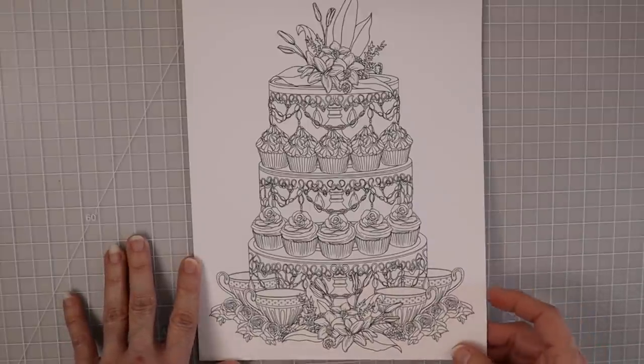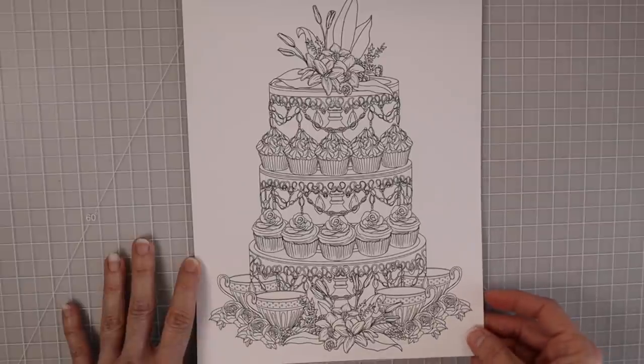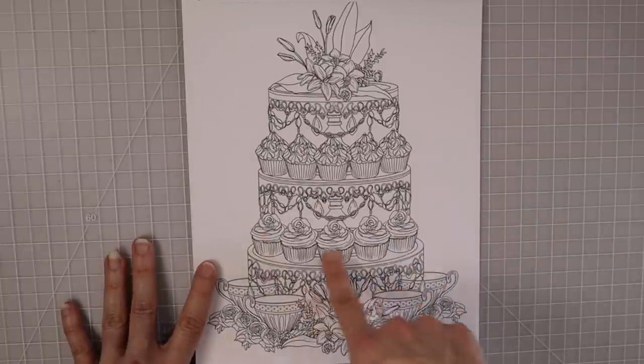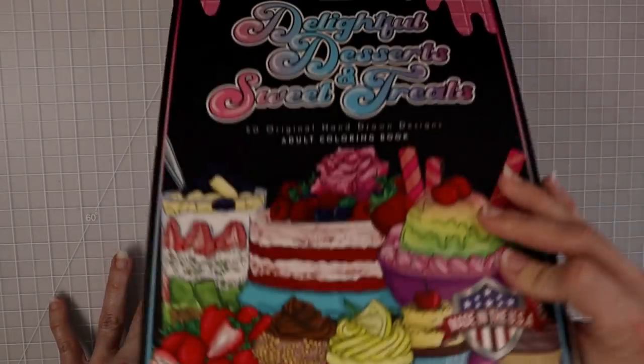Oh, look at this one. Is it like a wedding cake? Or maybe, I don't know. Would that be a wedding cake? Maybe not. Maybe so. Maybe it's not. But it's like a cake with all the little cupcakes all around it. And we got little teacups here. It's so cute. And that is all of the images in that book.